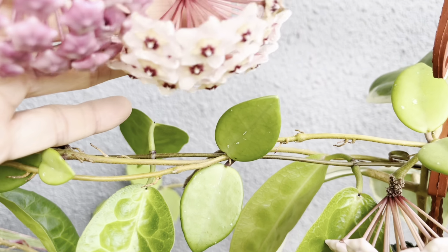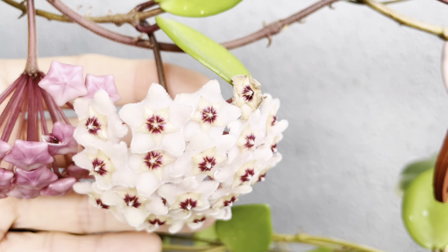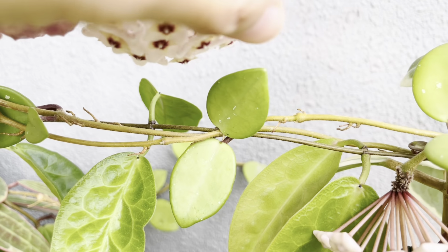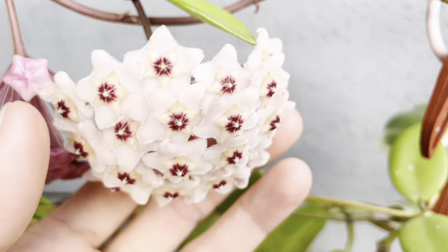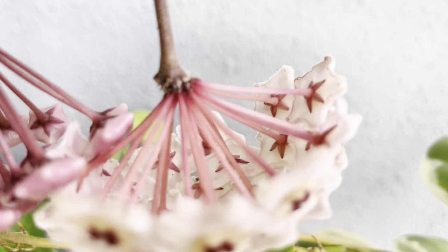And we've got another one here, and this one has been blooming for I think 4 or 5 days already, so it's actually going out. And oh, you can see one of the flowers has dropped off. So usually when they are fading off, they will tend to get a little bit dirty looking. You see from here, it's a little bit like black.